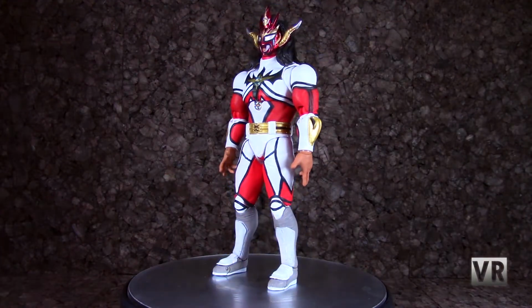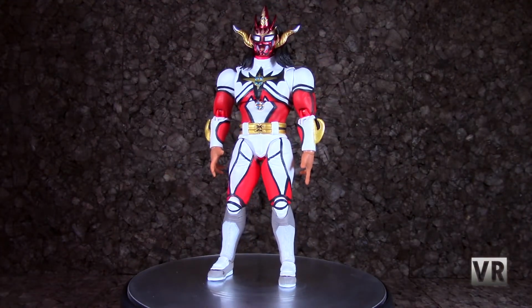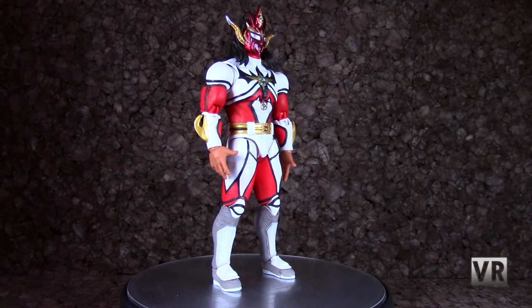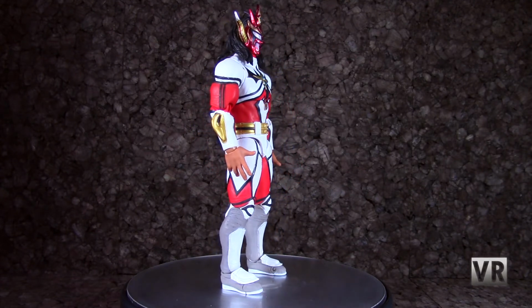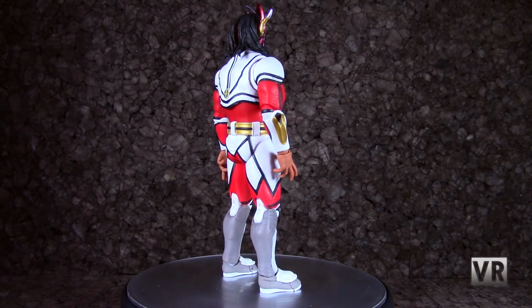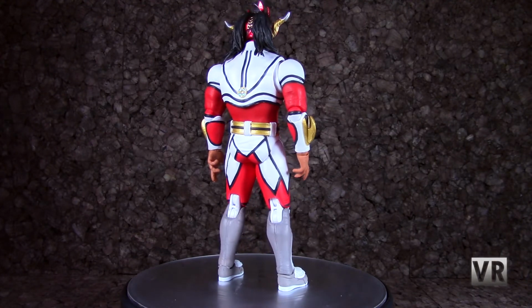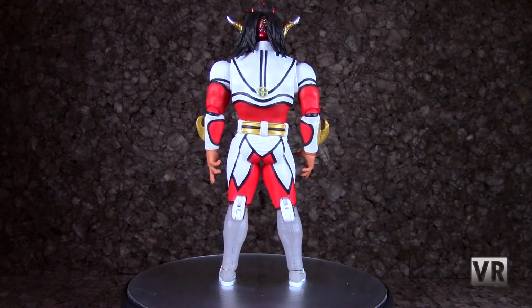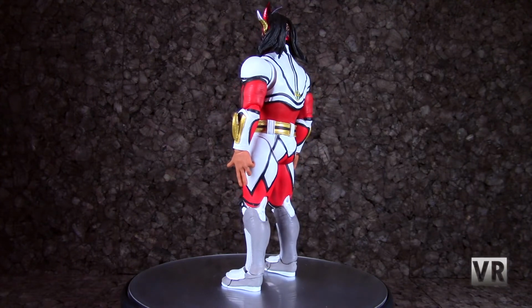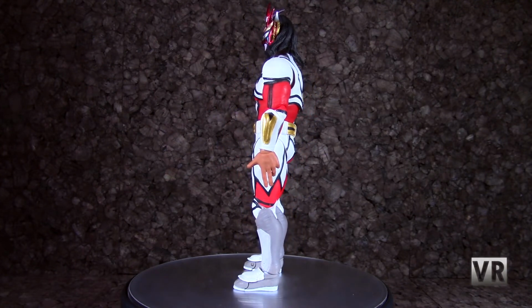On to the top 3, and number 3 is Storm Collectibles' Jushin Thunder Liger. I've been a big fan of Storm ever since they started making Mortal Kombat stuff, and while there's no Mortal Kombat stuff on the list, I do really like whenever they make wrestling things. Their Hulk Hogan was really good, and Liger is really, really solid as well. It's got pretty much the same sort of quality you would expect from Storm, and he's a really good depiction of an iconic Japanese wrestler.